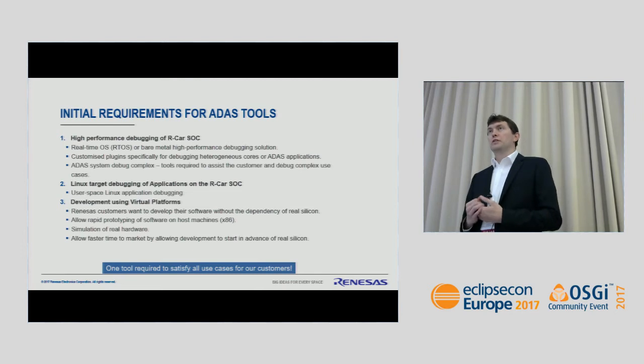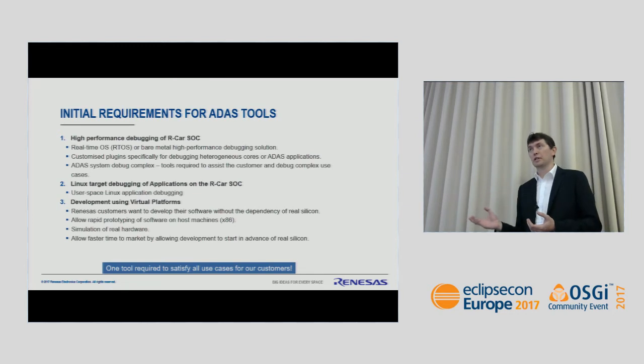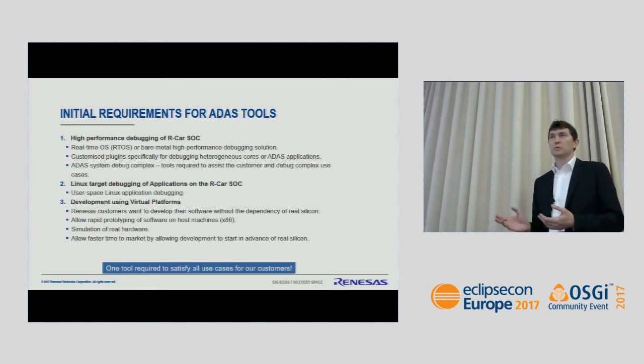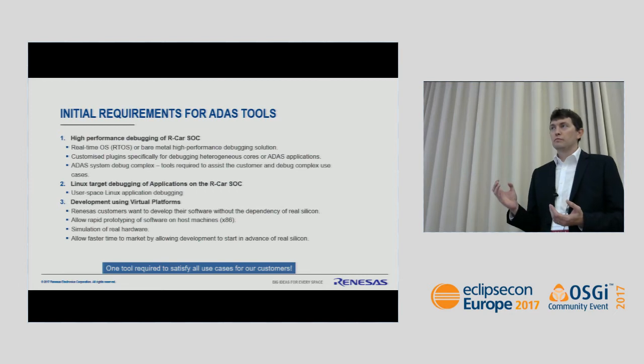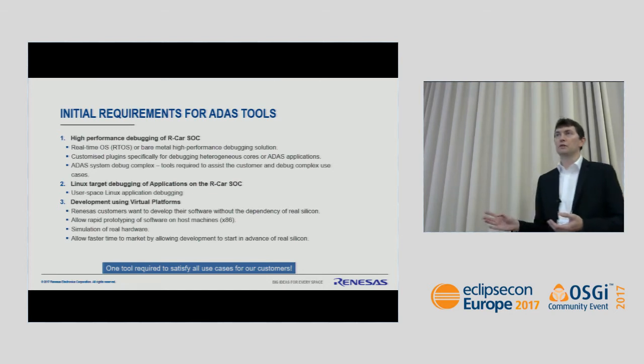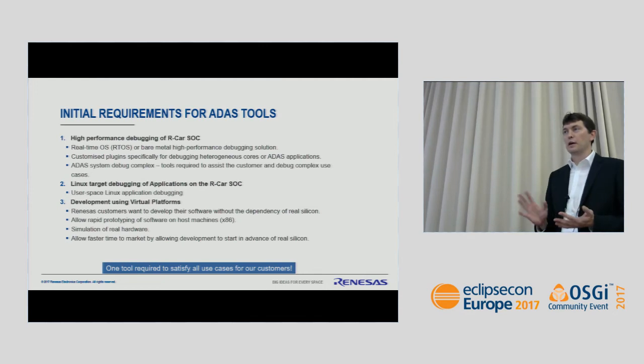Another critical use case is Linux target debugging. We've got a lot of customers who, at least initially on some pre-development, are using Linux. So we need to be able to debug Linux applications. And then the third one, which is very important for our major customers: often customers choose an SoC that's some way away. It doesn't exist yet. They want to get going with their software. They can't wait. They don't want to be dependent on our silicon. Absolutely fair enough. That's how it works.